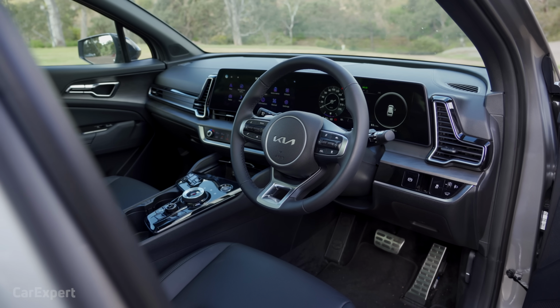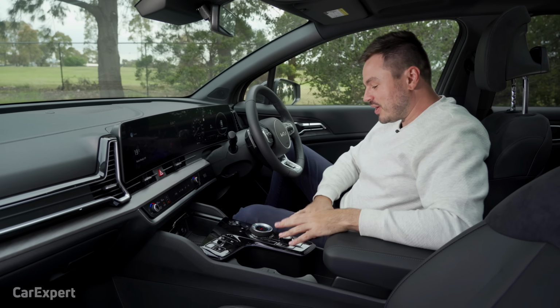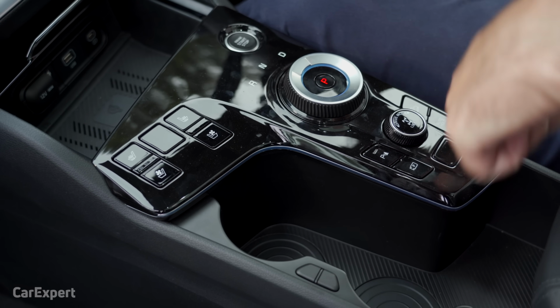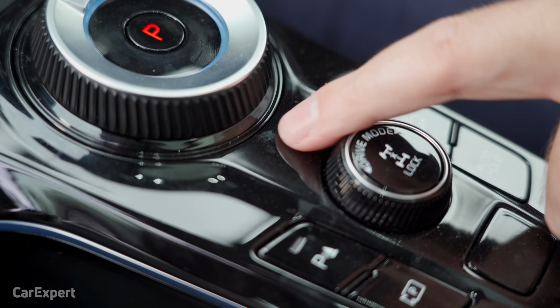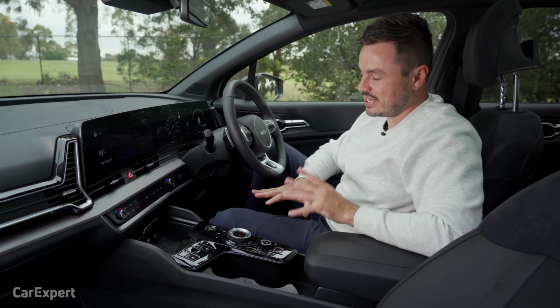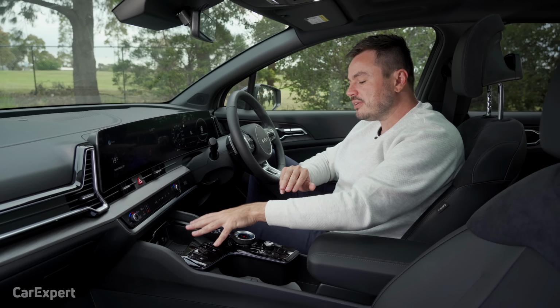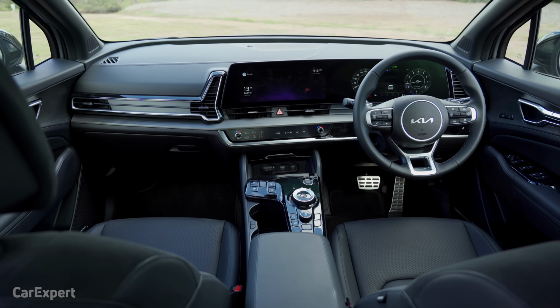Okay, so let's talk about the design. There is loads of piano black here, and I've done a long distance drive, I've touched a few of these buttons already. It's pretty dirty. I genuinely don't know why they keep using this stuff when it is impossible to keep clean constantly, especially if you have kids around. So that's the only real negative I have.